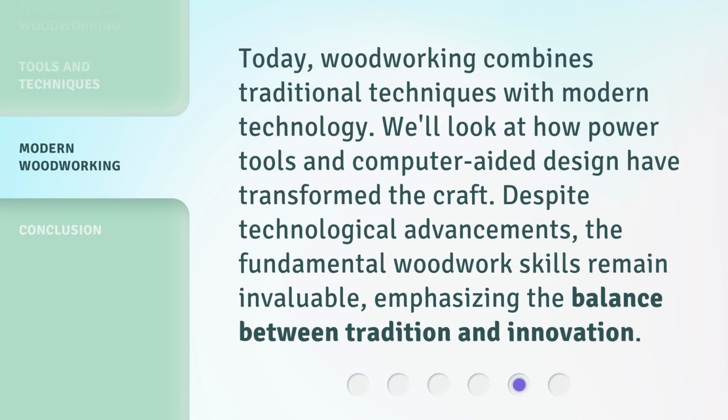Today, woodworking combines traditional techniques with modern technology. We'll look at how power tools and computer-aided design have transformed the craft. Despite technological advancements, the fundamental woodwork skills remain invaluable, emphasizing the balance between tradition and innovation.